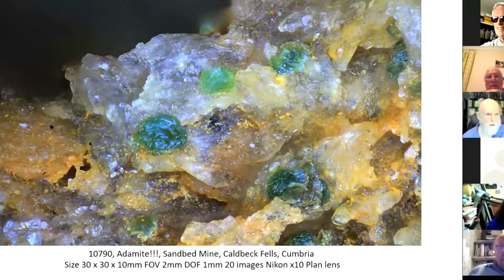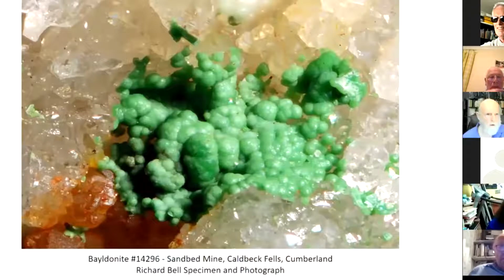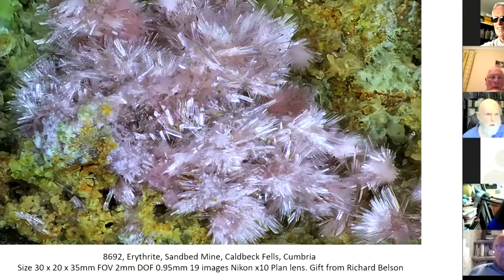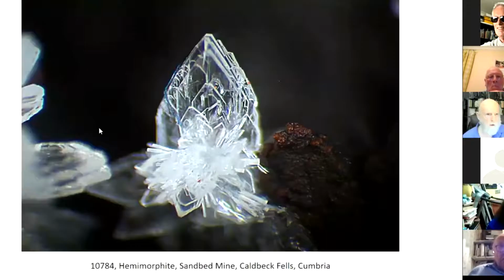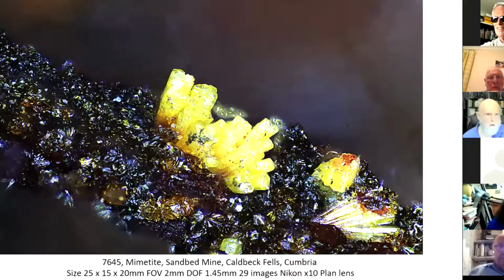Adamite, question mark, I don't know. It's these green blobs again. Barite. Baldonite. This is a Richard Belson specimen, erythrite. He found a big boulder up there once, and I'm not sure if it's still this color or if it's gone white. Hemimorphite, linarite, mimetite.